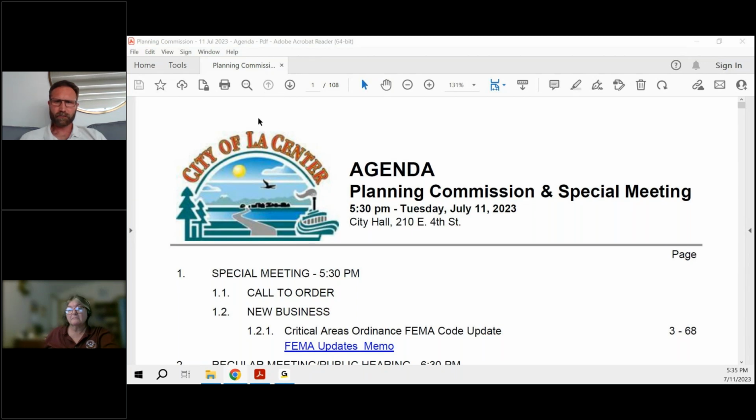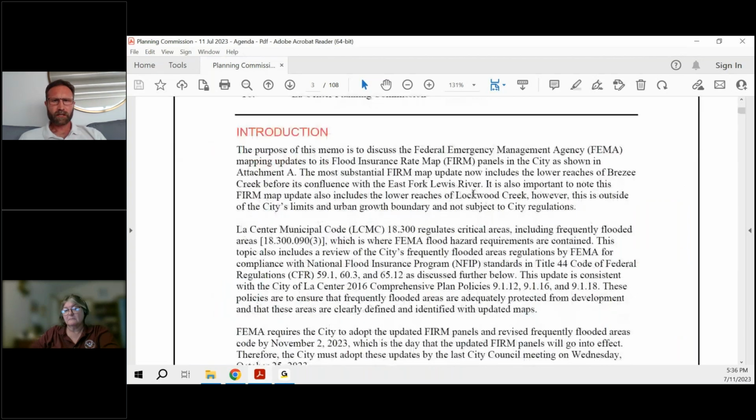And so the purpose of this item tonight, which is new to you, is talking to you about map updates, flood insurance rate map panels that FEMA uses to regulate development in special flood hazard areas. FEMA is undertaking updates with those. And in addition, Suzanne was kind enough to review LaCenter's ordinance and take a look and see what needs to be updated in that to be compliant with the National Flood Insurance Program standards. And so we'll be talking with you tonight about those two basic things, and then more specifically about the code updates.